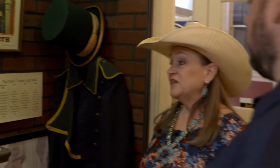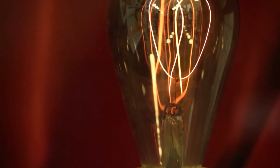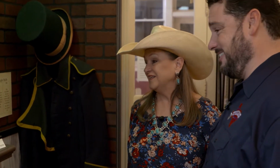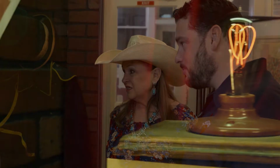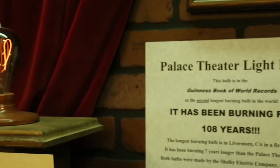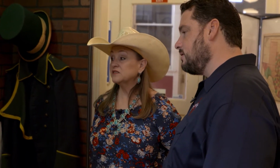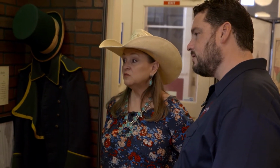So this is the bulb. This is the famous Palace Theater light bulb, and you know it has its own Facebook page too. Hey, that's official. Yes. So it's 108 years it's been burned. Yes, and we do have it on a dimmer. It could be brighter. But you don't want to chance it going out forever. Oh no. It's gonna last forever. You think? Yes. So what's the key to making a light bulb last 108 years? The filament is made from tungsten, and when it was made, there was a vacuum that sucked all the moisture out of it, and that's one of the reasons it's lasted so long.